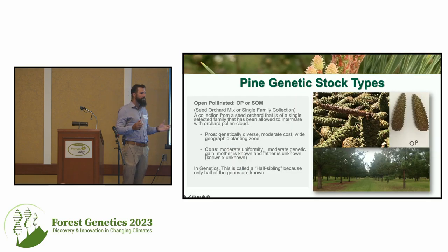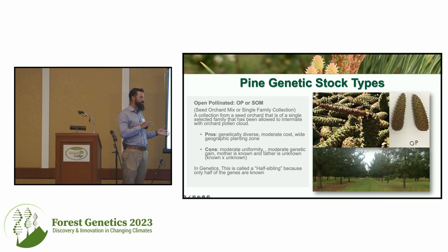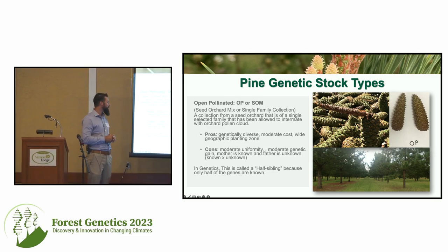So comparing these two options, I know traditionally doing seed orchard mixes, maybe single family collections of OP, is common out here. Maybe it's mostly just seed orchard mixes. But some of the advantages of open pollination is you do get that diversity, right? You get a wider planting zone. We get the option to produce this seed at a relatively cheaper cost than CMP.